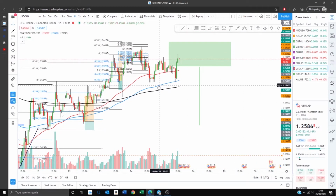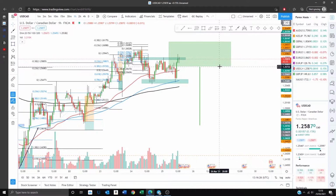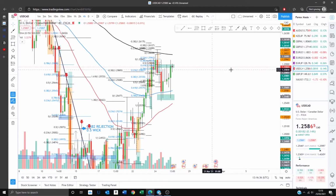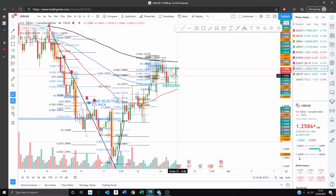We can see there's a clear level of support here. You could argue that this is resistance. Let me get rid of this bloody hammer. That was from around here. So you could argue this is resistance. So now we're ranging in between after we've broken in. 4 hour is still looking bullish to me.